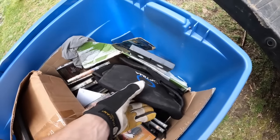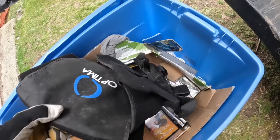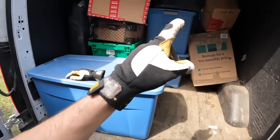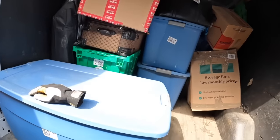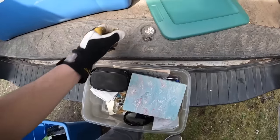Yeah, like this is really, really dirty. Most of the time, these pallet things are not like that. So we're going to jump in. We're probably going to skip this. I want to see what's in here. But we'll jump into some of these boxes. This is unusual.